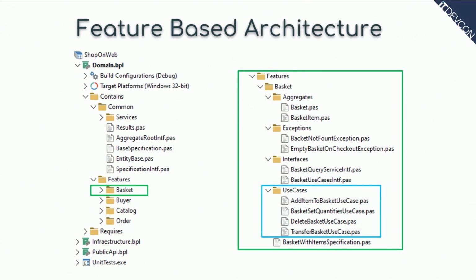What do you think best represents a business need? Log in or authenticate user? Create order item record or add item to basket? Delete order record or cancel order?